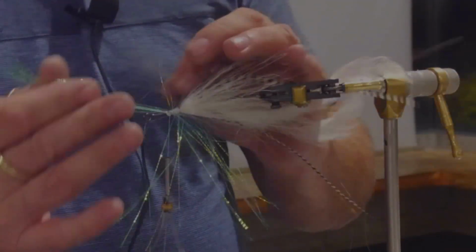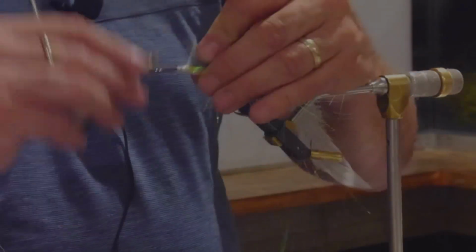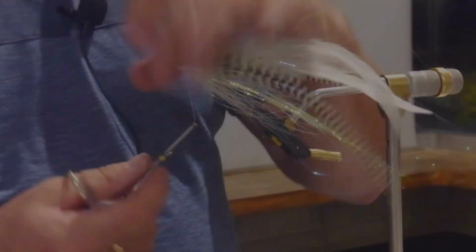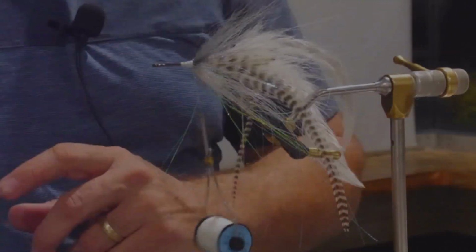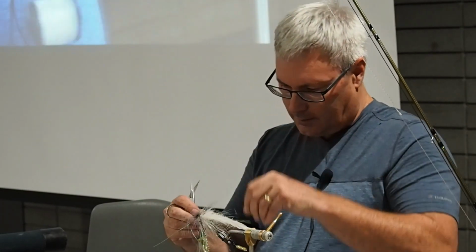Two wraps, a little tug there so they're not all exactly the same length. Fold it back over. Oh, my side looked better. Your side looked horrible. And we'll get rid of anything we don't like in a little bit there.